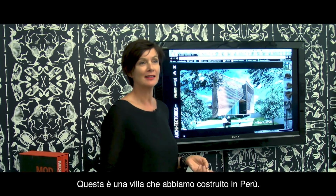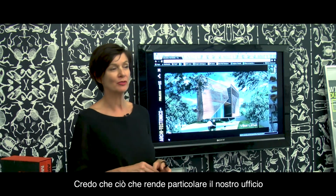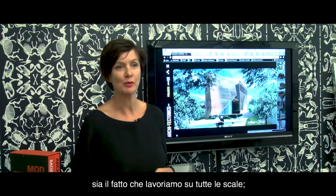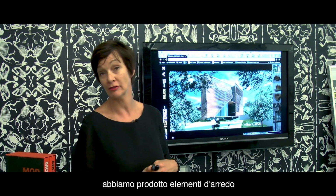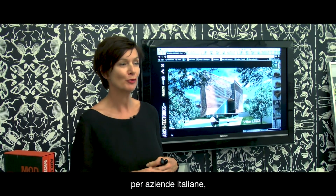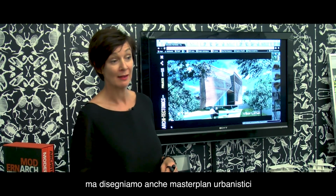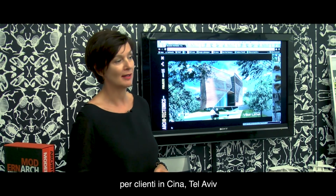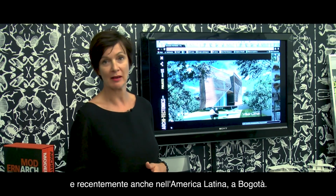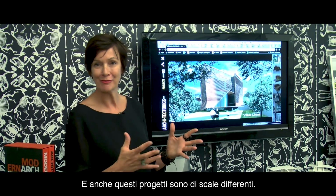A villa we did for a client in Peru. So I guess maybe what is peculiar about our office is that we tend to work on all scales. We design furniture for Italian furniture manufacturers, but we also make gigantic urban schemes for clients in China, Tel Aviv, and recently in Latin America, in Bogota. And in between we have multiple scales.